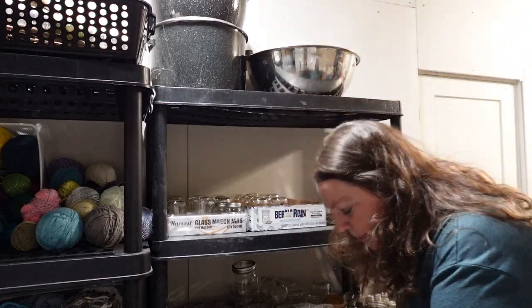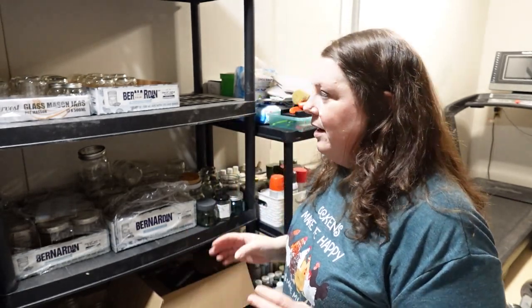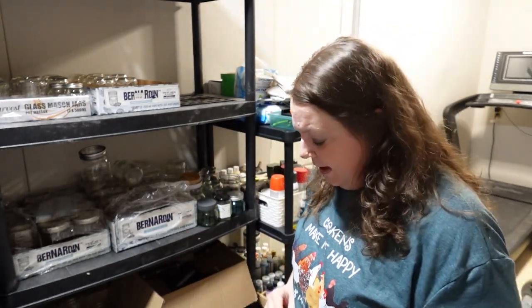The one thing I don't keep out here is the electric canners, because as warm as we can keep it out here, it does worry me. I am worried about them getting cold and hurting the electronics, the computer part, so they're not out here. They're actually in my pantry.